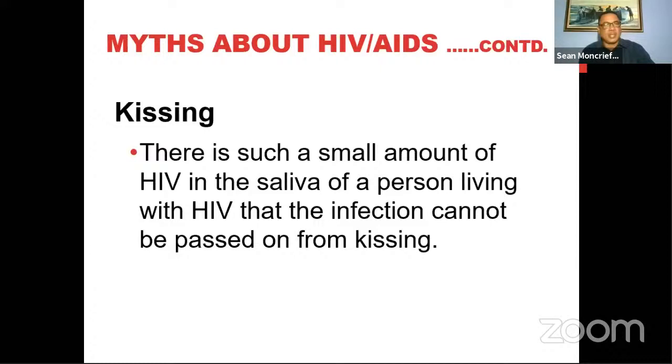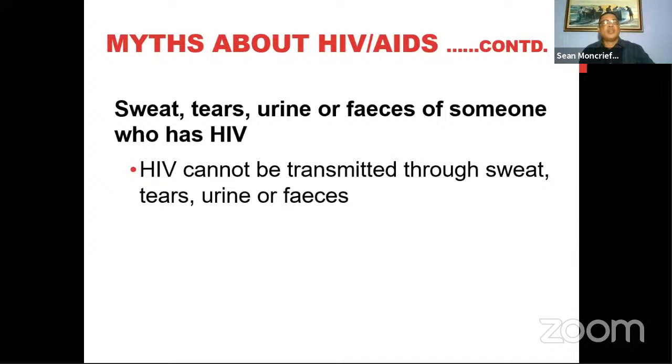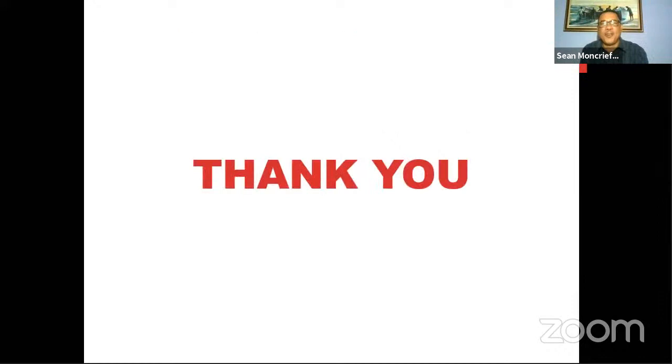And I think my last slide speaks to sweat, tears, urine, feces of someone who has HIV. You will not get it from coming in contact with these fluids unless you have some sort of wound and you push your hand in it or something like that. But for the most part, no, you won't get it from handling somebody's sweat, tears, urine, or feces, because for the most part, the amount of virus in these fluids is so small that it really doesn't trigger an infection.